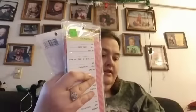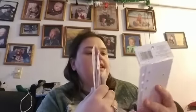Then I got more planner stuff. Stamp and stencil sets. This is a new thing. Oh, how cute! It's more planner stuff, but oh my god, how long until Friday? And look at the little dog. What's that? Oh, there's another one. And a llama! And then I got a couple more of these. So I'm going to be set on planner stuff.